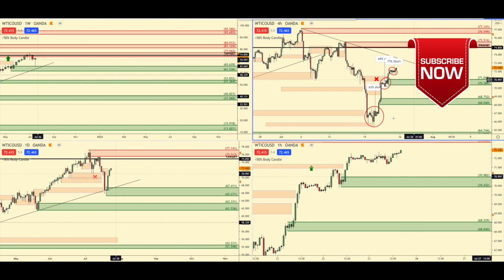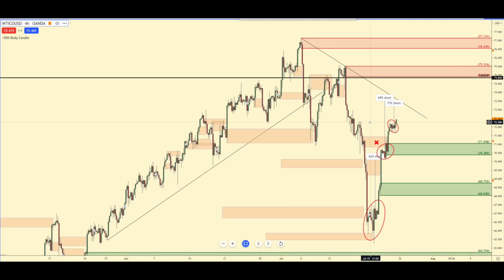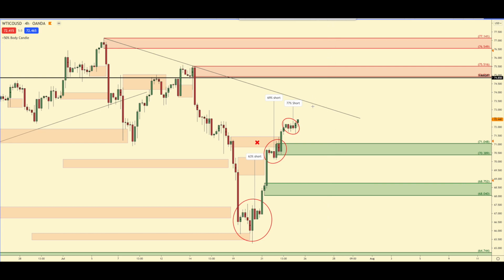So essentially what I'm looking at right now is this 4-hour time frame, and I'm looking for longs in here. I might be taking a set and forget at this one. I'm at least going to be looking for confirmation in this 4-hour area of demand on oil at 71.04. And if that one doesn't work, then I will probably be getting in long down here at about 68.752. But use caution. This is not financial advice. I'm just saying what I'm looking for.